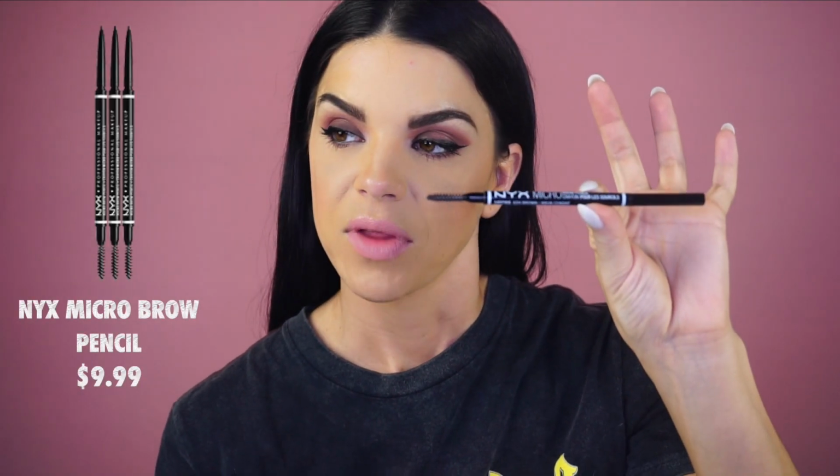All right, last but not least, this product has always been in my makeup bag for the longest time, but I recently brought it back to life and used it and remembered why I love it so much. And this is the NYX Micro Brow Pencil. This is honestly such a good brow pencil.